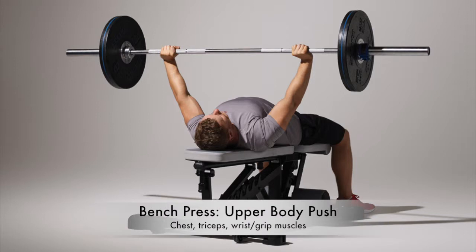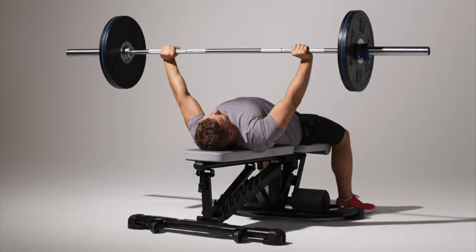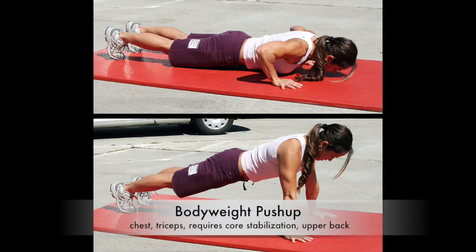In bodybuilding, the bench press is a pretty standard upper body push movement, and this is primarily working the chest, triceps, and the grip muscles. A more functional version of this is the bodyweight push-up, which works the chest, triceps, core, and upper back.